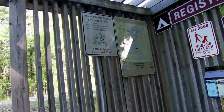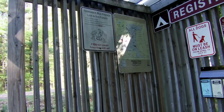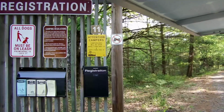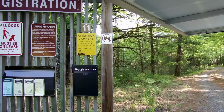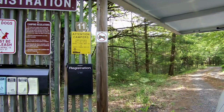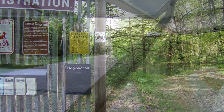You see the National Wildlife Refuge and the rules. Attention campers, campground will be open April 1st through May 31st and September 1st through December 31st. That's cold camping there.